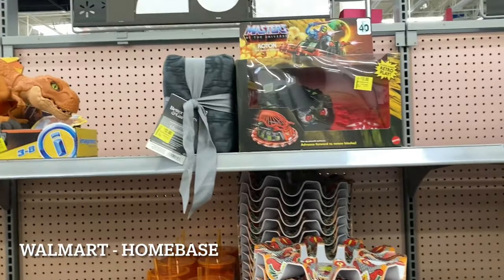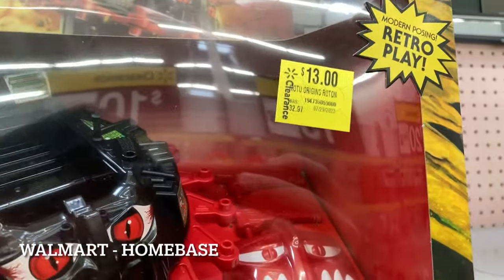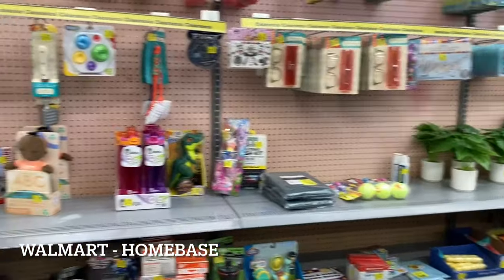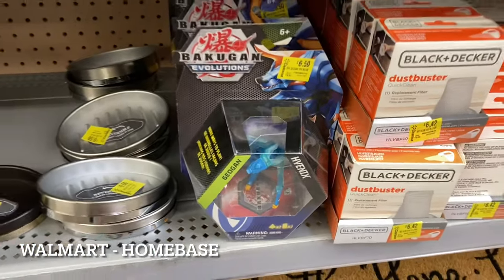So if you're looking to get that at a cheap price, now's the time to check a couple Walmarts, because I've seen it down to 8. I don't think I filmed it at 8 just because I was in a hurry that day. Down here we have some Avatar going on, but I think that is it for all the figure stuff, unless I'm missing something. Whatever that is right there, $6.50.